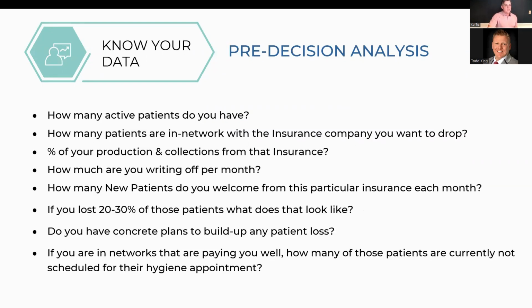The thing you also want to look at is, if you lost 20 to 30% of those patients, what would that look like? So if you look at the production that patient base brings in, and you calculate the loss you would have if 20 to 30% of those patients left, what does that look like? The next thing is, you have a concrete plan to build up for the loss of patients. And some of those things I already mentioned are absolutely a great strategy to build up that patient base. And as I mentioned, if you are in networks that are paying you well, how many of those patients are currently not scheduled for their hygiene appointment or any appointment at all? Because that is a massive way to supplement this transition process.